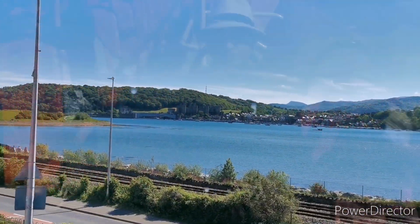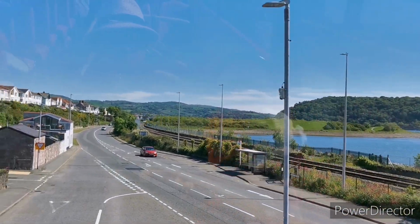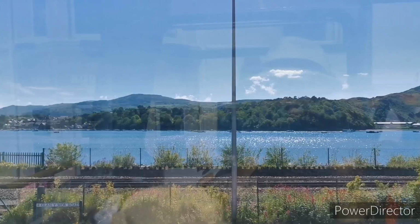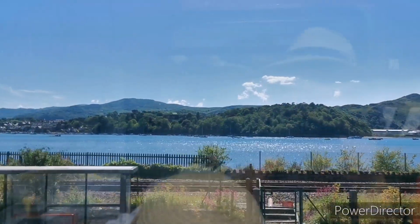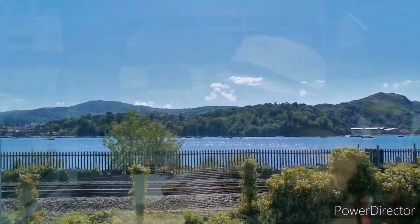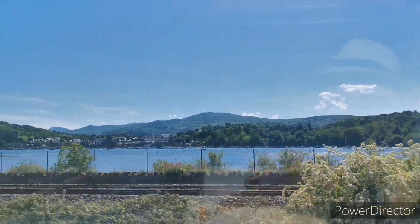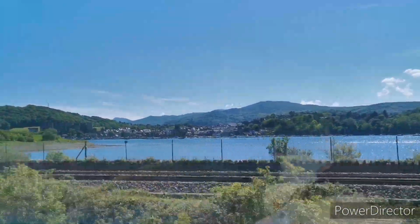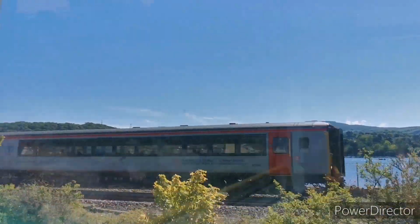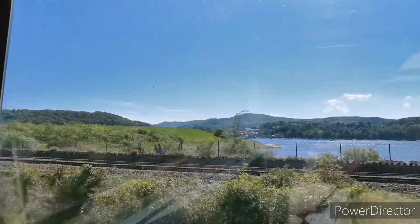Over to our right then, you can see the turrets and battlements of Conwy's famous castle, which was built in 1287 and commissioned by King Edward I, and he took control of North Wales from the indigenous Welsh. Edward built all of our beautiful castles along the North Wales coast. I'll tell you more about the castle as we approach it shortly.